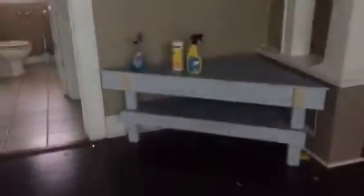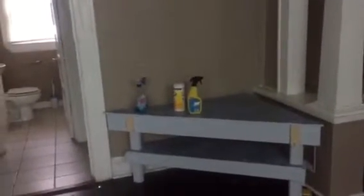This little piece they left, it's not a big deal. We can leave it. It looks like a decent TV stand. If the next tenant doesn't want it, they can throw it out. The front bedrooms are actually the best, and I don't smell the cat smell over here.